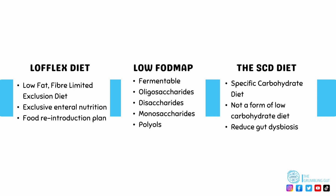The specific carbohydrate diet is not a form of low carbohydrate diet, but instead it is a diet that is principally composed of monosaccharides, solid proteins, fats, fruits and nuts, so that reduced amounts of disaccharide sugars are entering the large intestine. This is in the hope that any alteration in the gut microbiota and dysbiosis is either prevented or reduced while still providing sufficient nutrition to the individual through the consumption of mainly monosaccharide sources such as fructose, vegetables containing a higher amount of amylose, butter or oils, and solid proteins.